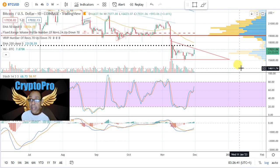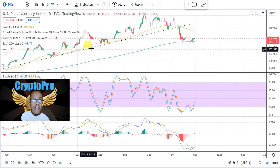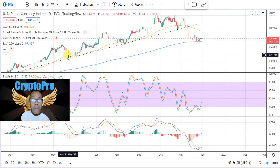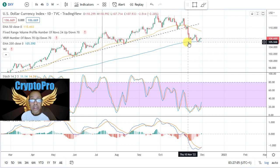Now, let's just look at the DXY, and I'm going to show you the scenario that will lend to the probability of a breakdown. Now, here is the DXY, and we have that black dashed line that had been going on for quite some time, and we had bounced on the black dashed line, and then we finally failed it at the point where the DXY went below the 50 EMA on the one-day chart. But then look what it did down here.